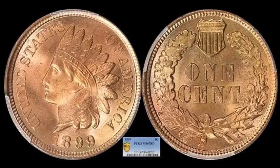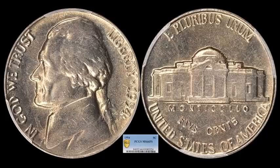But perspective-wise, this one sold for $6,475.50, which sounds like a lot of money because it is a lot of money. But it is, of course, one of the top-tier grades that you can find in these.